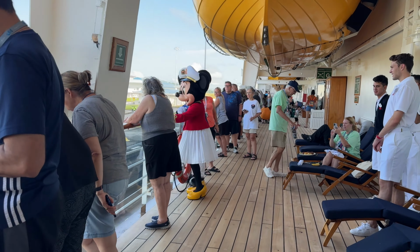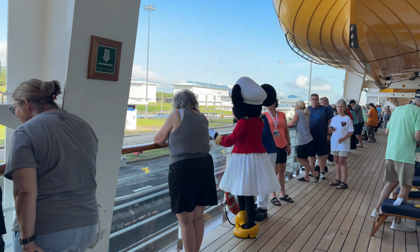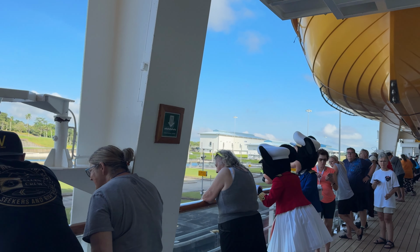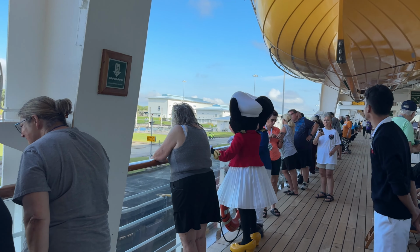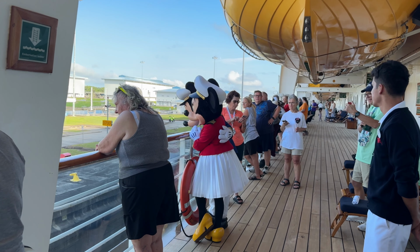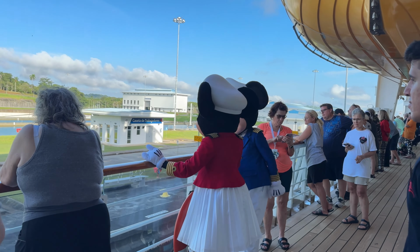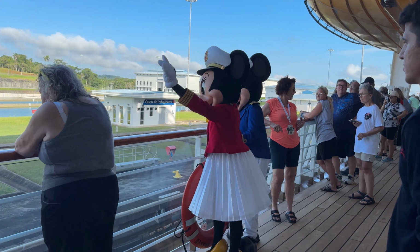Amigos, just for reference, the new locks, obviously, are larger than the original ones. Wider, deeper, and in the original system, the old system, the water is taken from the lake to the top and then out to the ocean.